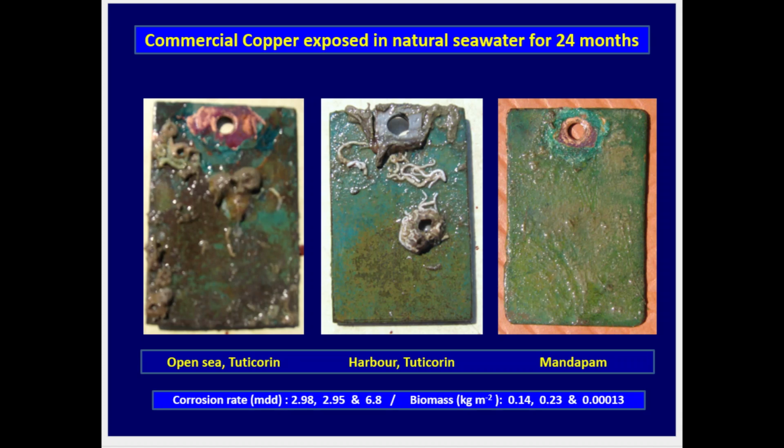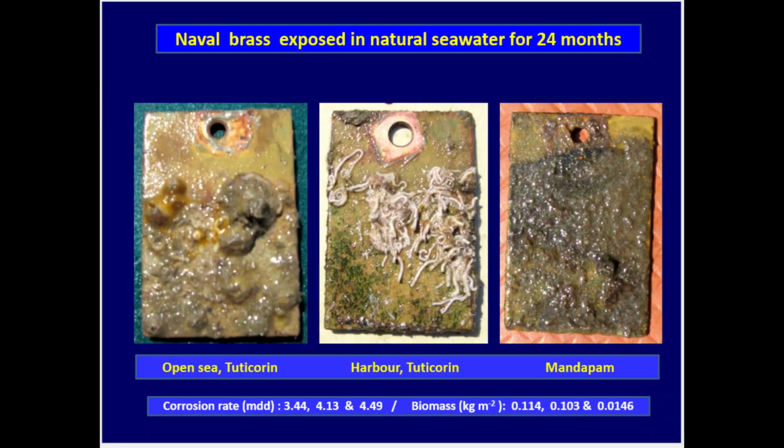At Mandapam it is very negligible, 0.00013 kilogram per meter square. So at Mandapam you can see only slime scum. There are no macrofouling organisms on copper, commercial copper.